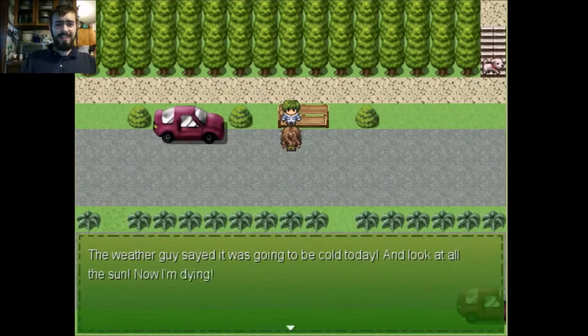The weather guy said, and you see that they misspelled said. I mean, they wrote say, and then they add ED. So said, they really like it. It was going to be cold today. And look at all the sun. Now I am dying. So basically, the sun is out, and now the one that's really falling off the pillow is dying.